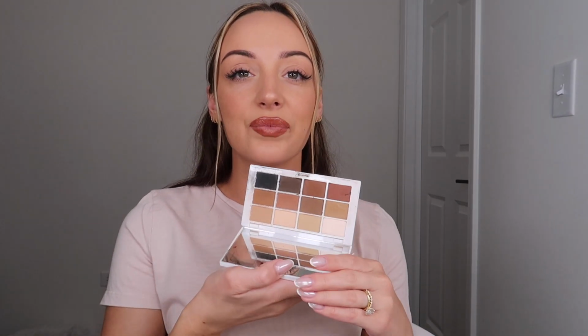So the first palette I have here is the Makeup by Mario Master Mattes eyeshadow palette. This is what this looks like. It's very messy because I use this palette a lot, but I just really love this. It has all the neutral, warm toned browns that you need. It goes from light to obviously very dark, and you could just create an entire makeup look with this, especially if you're someone that loves matte eyeshadows. This is gonna be it for you.